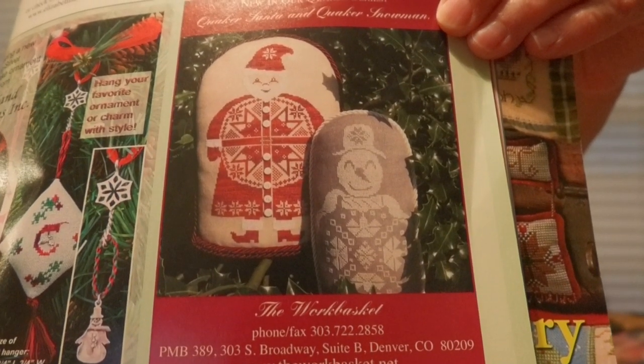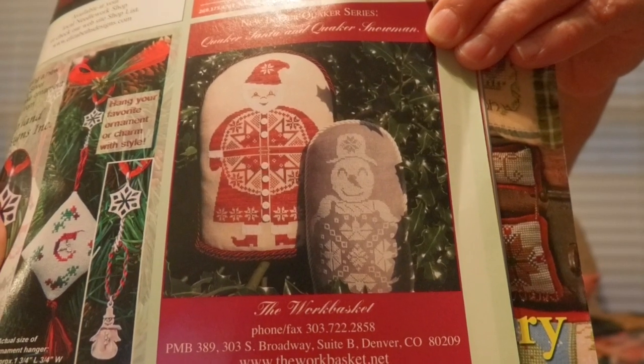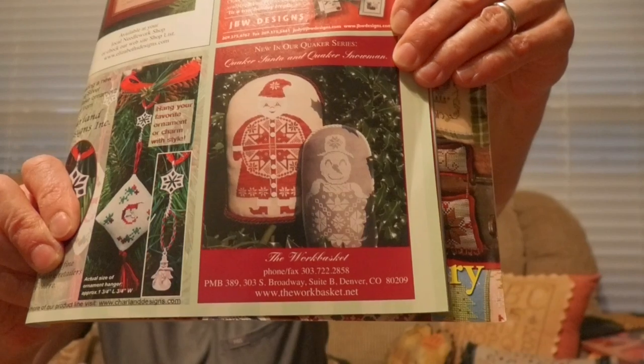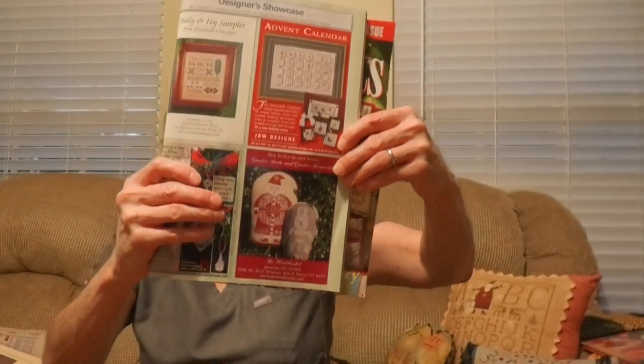Look at that. Very, very pretty. These Work Basket people do that Quaker reindeer that I really like. Here's the thing on them. Candy Scott and Mary Olson. The Work Basket. Very beautiful. Wow. So sometimes there's some stuff in ads that I do like.